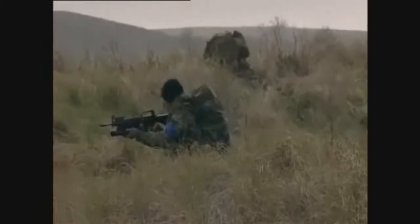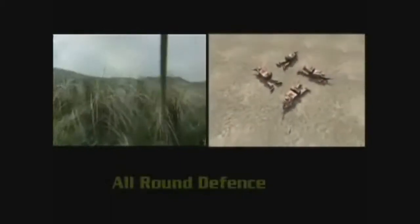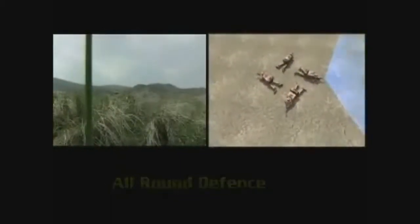Insertion via sea to land is a critical period on a covert operation. We've now progressed further off the beach. We have adopted all-round defence. This gives us a 360-degree observation and arc of fire. This is used in all aspects of warfare.